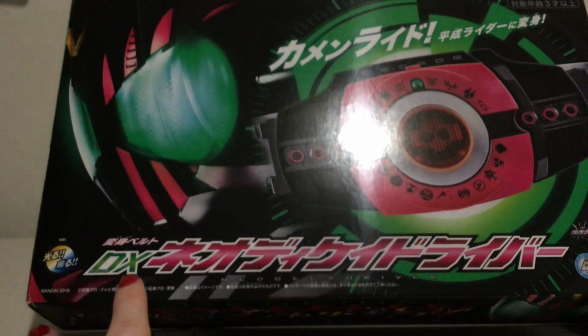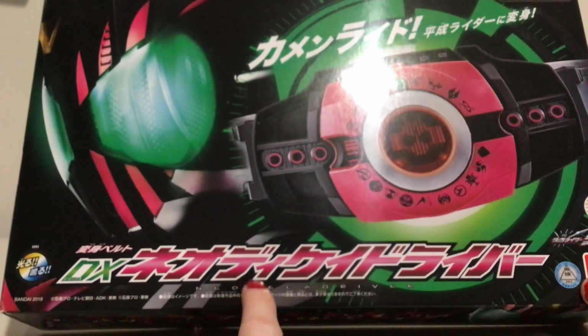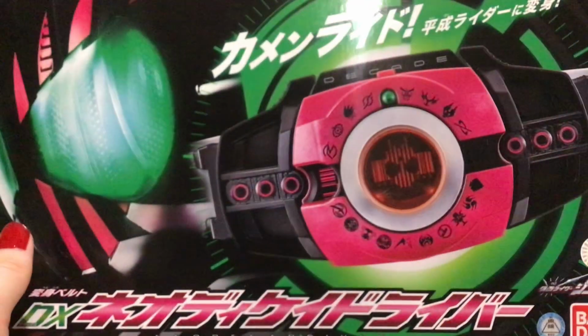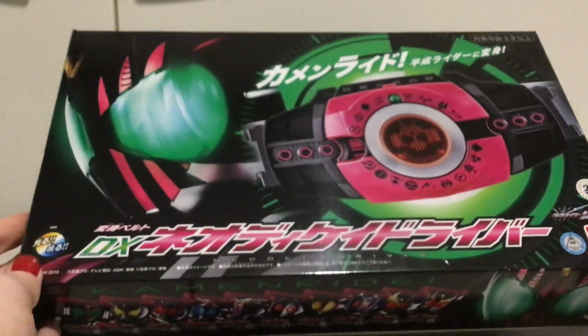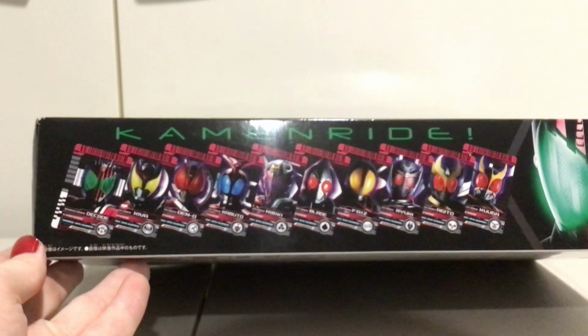Yeah, I'm assuming this says DX Neo Decadriver. Oh wait, yeah, it does, because it says it right down there in English, doesn't it? Don't worry, I'm smart. Oh wait, did I just unzoom? Oh, I didn't even know I could do that. Yeah, I learn something new every day.